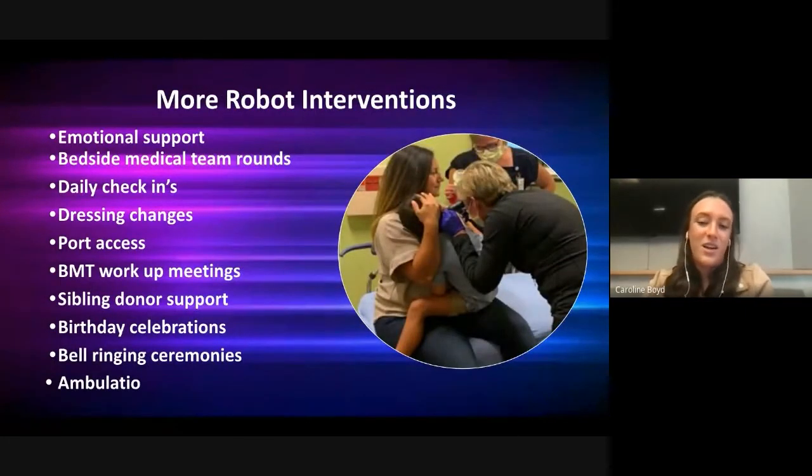These are just some of the other common interventions that I engaged in on the unit during my time with the robot. So, of course, emotional support and daily check-ins on patients. I attended medical rounds at patients' bedside with the team. I supported different procedures, such as sterile procedures for central lines, like dressing changes and port accesses. I conducted different consults, like BMT workup meetings or sibling donor support educations. I helped facilitate and engage in different celebrations, like birthdays or bell ringing ceremonies.